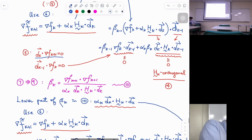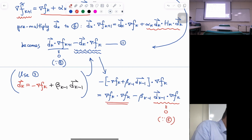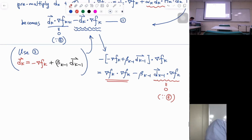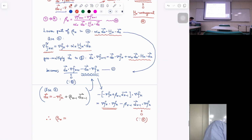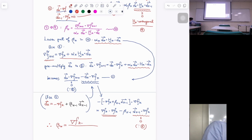Again, from equation 5, dk minus 1 dot gradient fk equals 0. This is because of equation 5. At the end, the lower part of beta becomes such a clean version. So in the end, beta k equals, we have the final form: gradient f k plus 1 dot gradient f k plus 1, and the bottom is gradient f k dot gradient f k. Final form.